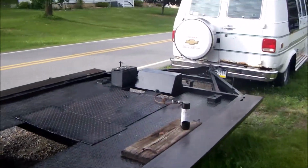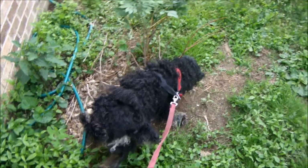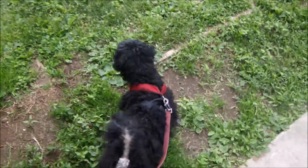Well, that's it for today for this trailer. And it's doggy going out time. Been vacuuming inside. And the cat drives him nuts.